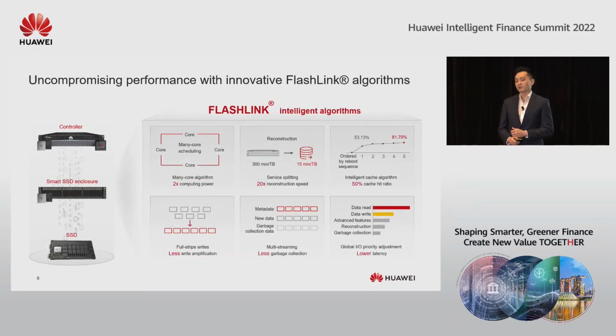The OceanStor Dorado also runs on a Flash-native operating system, utilizing unique and innovative algorithms known as FlashLink to improve the performance of storage between controllers, smart disk enclosures, and SSDs. By leveraging FlashLink, OceanStor Dorado offers twice the compute power compared to the next best performing storage available in the market. Also, FlashLink helps to reduce the impact of disk failure, and we offer the highest data reconstruction time available among all vendors at 15 minutes per terabyte.